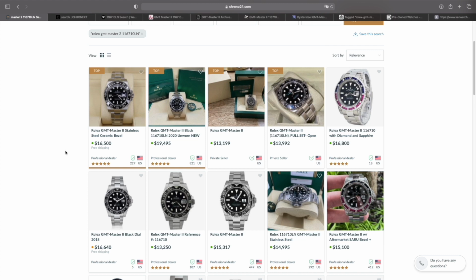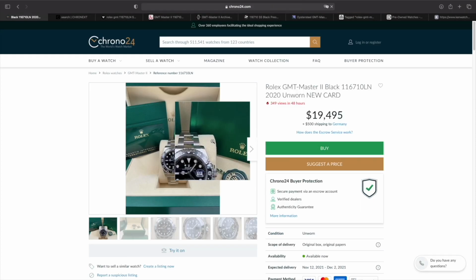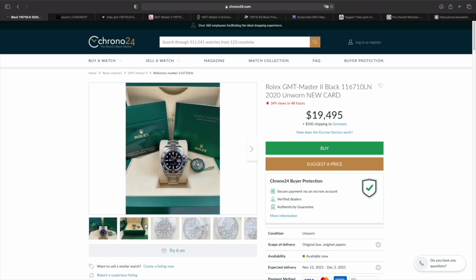these watches in general. So as you can see, we start off with about 16.5K. This is all in US dollars. And the highest listing here is almost 20 grand, 19.5 grand. But that is a 2020 unworn new piece. So this is top of the market.